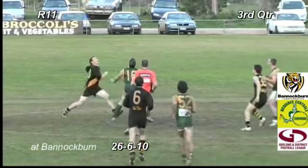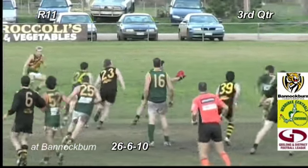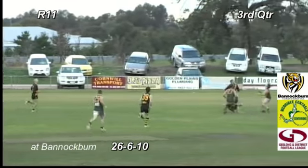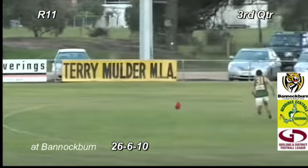Ball up in the middle. Dickers goes up early, gets it down to the side. Pat Dillon roves it, left foot kick towards half forward. Giles to run back with a flight of the footy. Lost it in the movement of the ball.